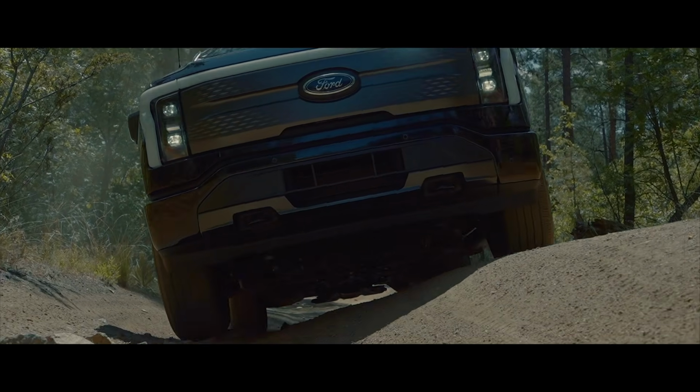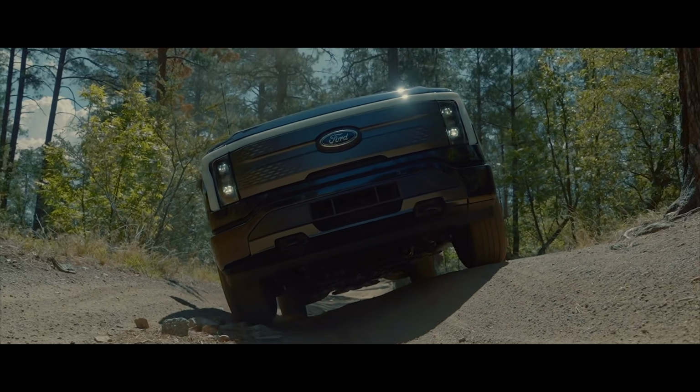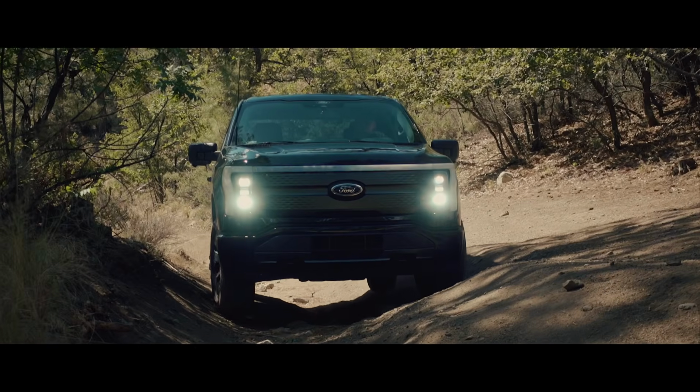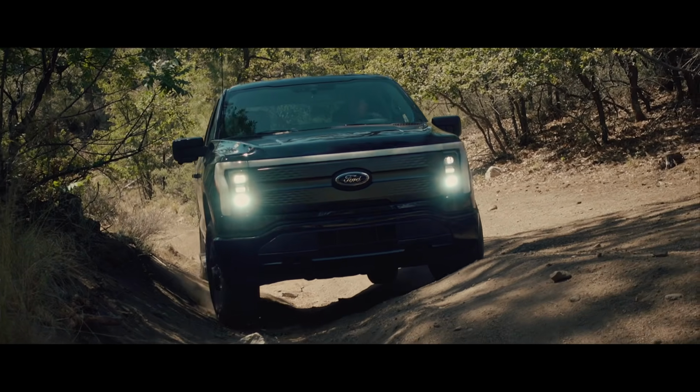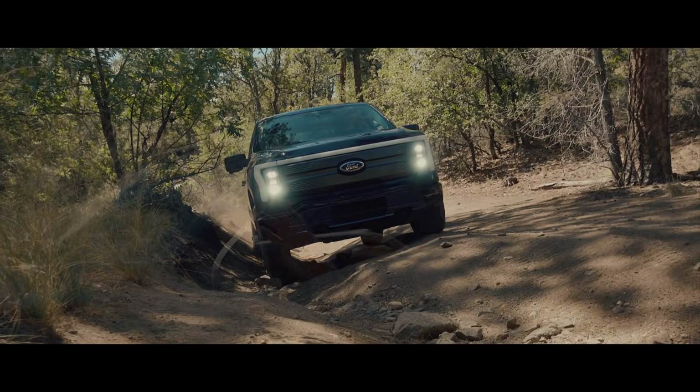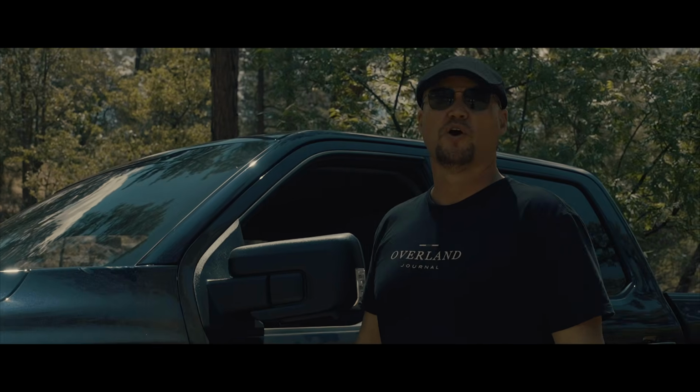The Lightning works great. It's just that existing EV infrastructure is not quite to the level that we need it to be for long distance overland travel. I will say though that it is coming. Those changes will improve, the infrastructure will improve, and this will end up being a solution for around the world overland travel.